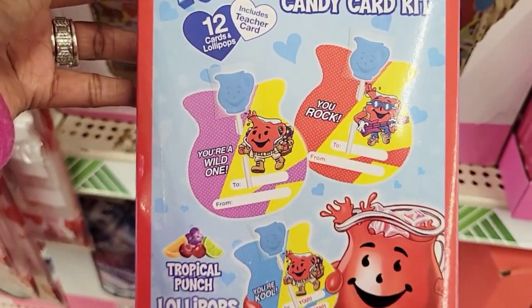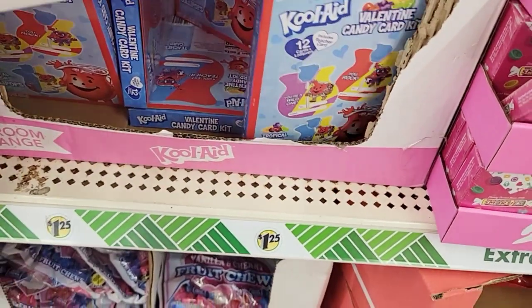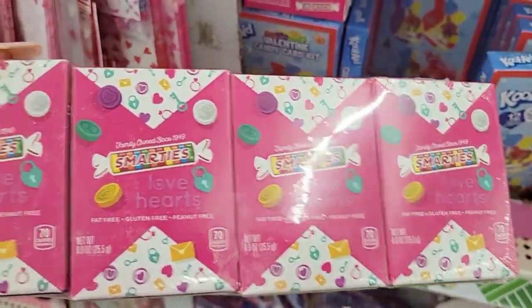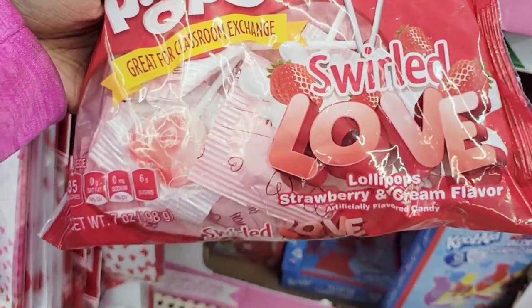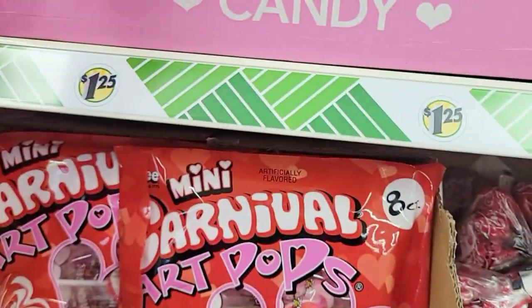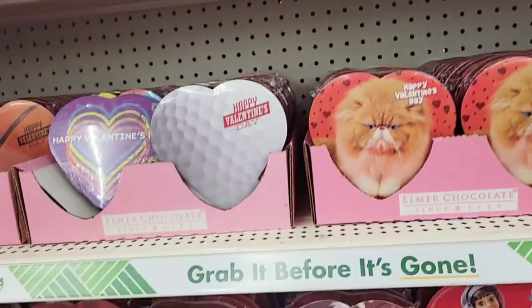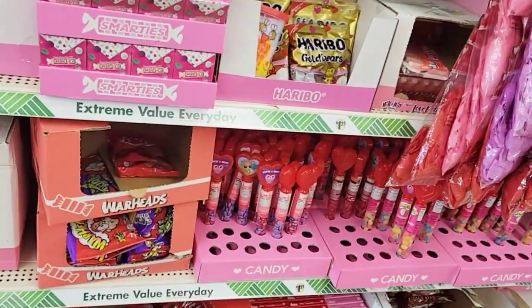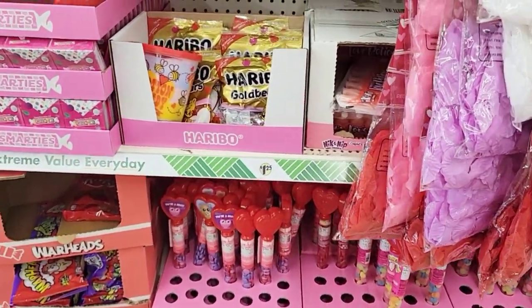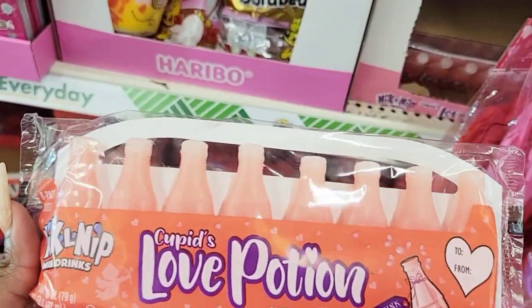Kool-Aid Valentine candy card kit, 12 cards and lollipops. Includes teacher card. That's cute. And I have this multi-pack Smarties. The Swirl lollipops. Strawberry and cream flavor. And they have this array of chocolate candies. So this is all that they have at this store. I will see you guys when I go to the next store. I believe I'm going to go to another store. This is the Love Potion Cherry. Remember these as well.